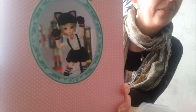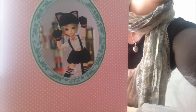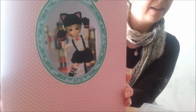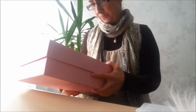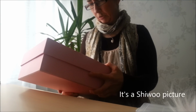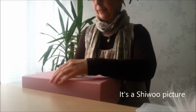On the front, sorry about the light, it's going to be really dark, isn't it? If I block out some of the light, there we go. I can't see if it's focusing either. Let me have a little quick look. That's in focus. Cute little kitty. Where is that sculpt? Is that a Chiwoo? Shushu, maybe? Not sure. Sticker stuck on the front of the box.